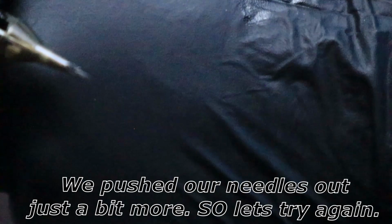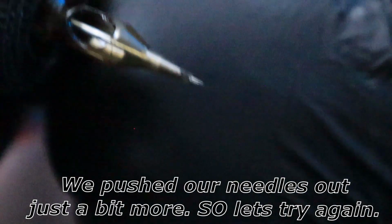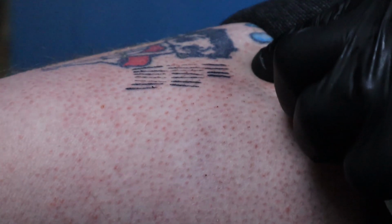Alright, I knew I was gonna work my way up to this a little at a time, but looks like something's gonna happen here. It's certainly not a lot different, but we definitely have a lot more needle hanging out of the tube now. But we're going to attempt to put all of this into the skin again and see what happens.